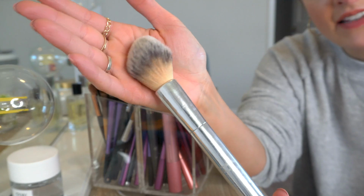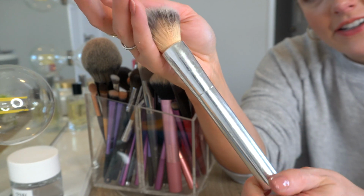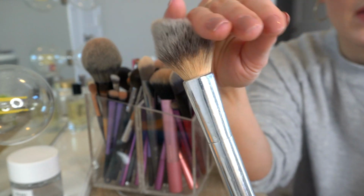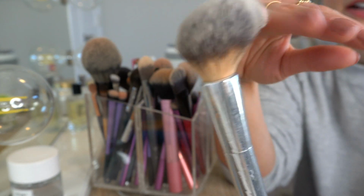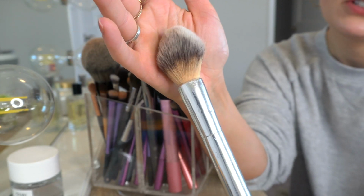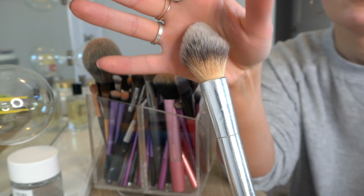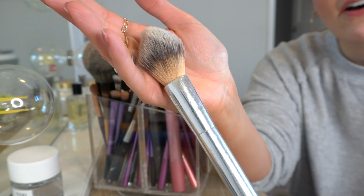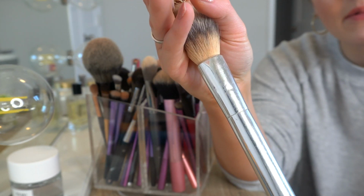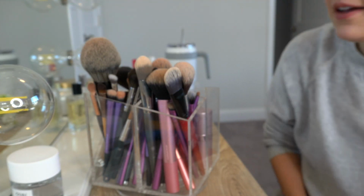Then we have this. This is a really old IT Cosmetics brush. It's really scratched. It's just a powder brush. It's the Airbrush Powder, but it's still a really nice brush. I don't use it often. I think I might get rid of this one. It's just not one I see myself using now. I had this years ago before I had many brushes, and now I just have so many more that I would choose over this one. I've definitely gotten some good out of it. It even has like a little dent in it right here. So this one I am gonna get rid of.